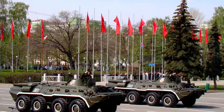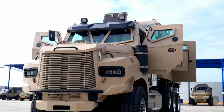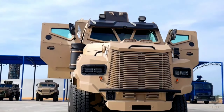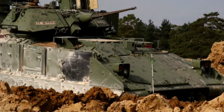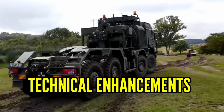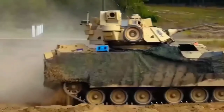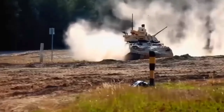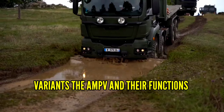Additionally, the AMPV supports a variety of weapon systems that can be tailored to mission requirements, including a remotely operated weapon station armed with a 0.50 caliber machine gun or 40mm automatic grenade launcher. These technical enhancements ensure that the AMPV can effectively transport troops, provide fire support, and execute command and control functions under the most challenging conditions. Variants of the AMPV and their functions.